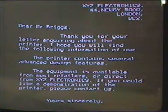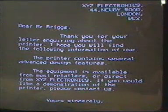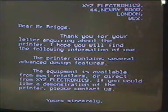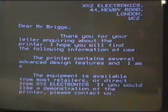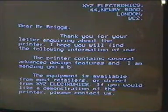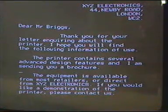So what else do we want to do? Well, we're writing about a printer. We have a brochure, so perhaps we want to add something to that paragraph there. And we, again, can add something. I will say, the printer contains several advanced features, and I am sending you a brochure. That's fine. And look at it again.